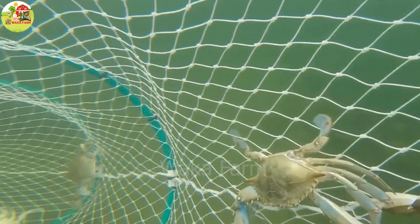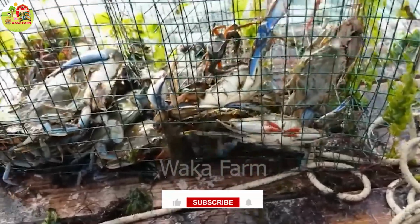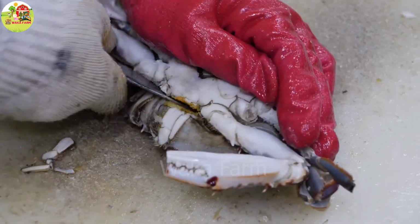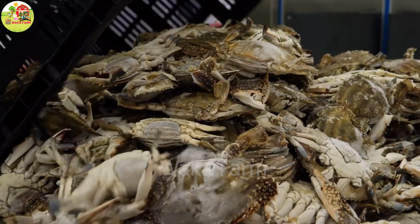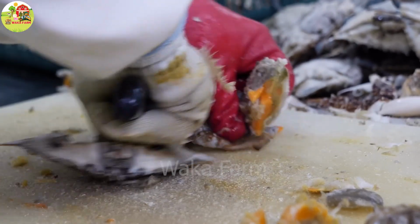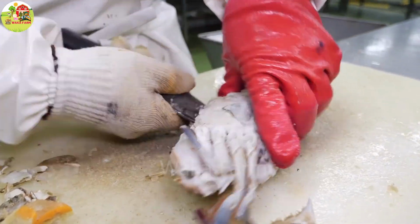The population explosion is due to their prolific reproductive abilities, with each female producing between 500,000 and 2 million eggs annually. Efforts to control their numbers through mass fishing have had limited success. However, there may be a silver lining. Reports suggest that Italian blue crabs are larger than their American counterparts, offering a potential culinary resource.